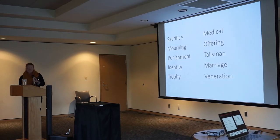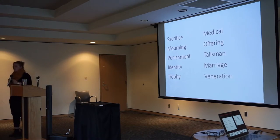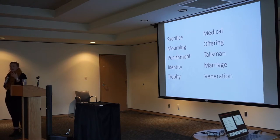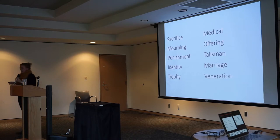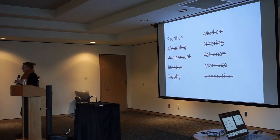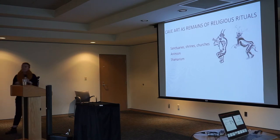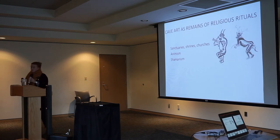So when we considered all of the contexts of why people engage in these practices, how many of these fingers would be removed during these practices, and we compared it to these images in the Upper Palaeolithic Europe, we decided that the most plausible reason that could be associated would be sacrifice. And one of the main reasons for thinking this is the context of these cave sites and what's been argued to be a main component of these cave sites, which is that they represent remains of religious rituals.